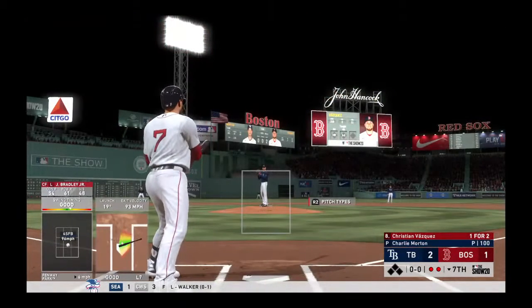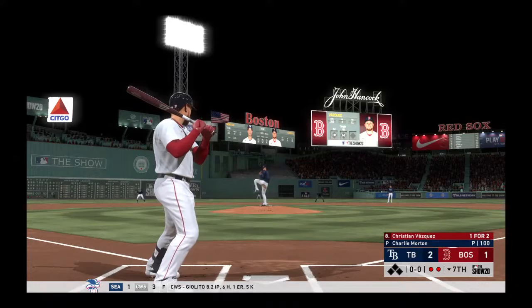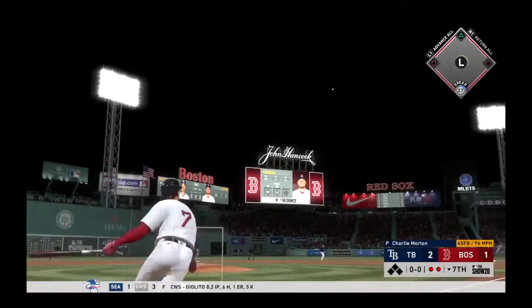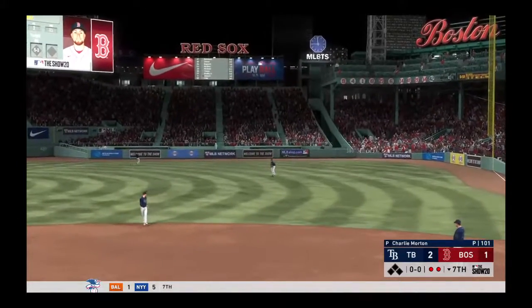Now batting, catcher, ready once again, Christian Vasquez. He was a ground-out victim last time up. Hit the other way out toward right field. And that will conclude matters here in the 7th.